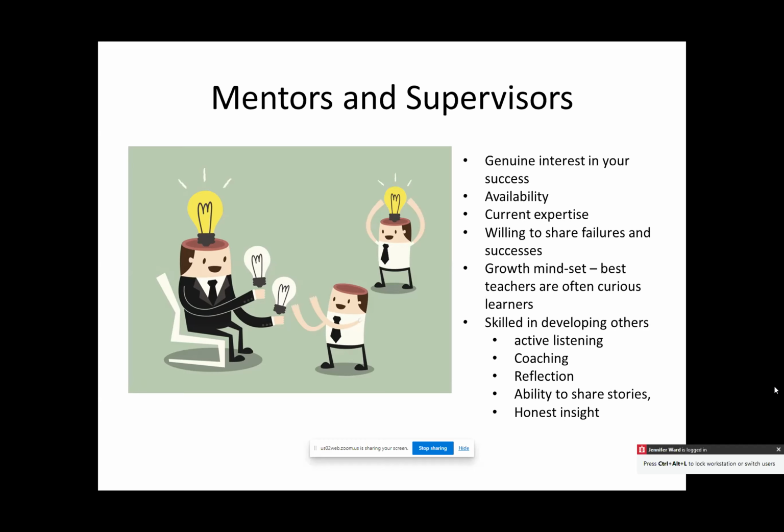So when you're looking for a mentor and a supervisor, you're looking for somebody who has that expertise in the field that you're interested in. It has a genuine interest in developing you. And I think the other thing that I found really helpful is if they're willing to share their failures as well as their successes. It's a really good learning tool.